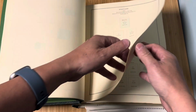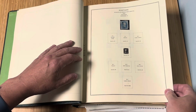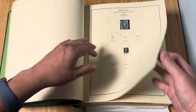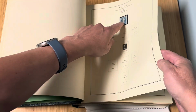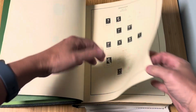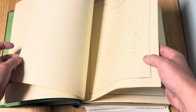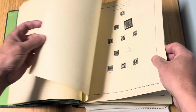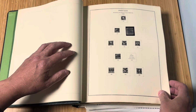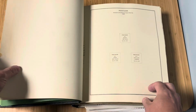You might have to zoom in on the camera here. Printed by National Bank, 1861, first issue. And hopefully, I mean, it looks like he had these sort of stamp savers on them. So I don't know how much of the really old stuff he had. Let's just keep sort of flipping through. Here we go. This looks like 1869.